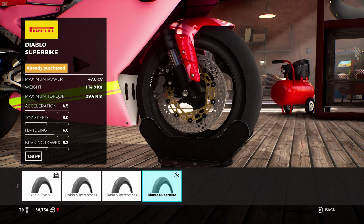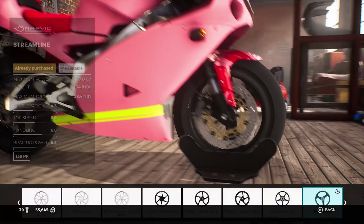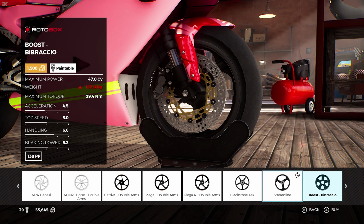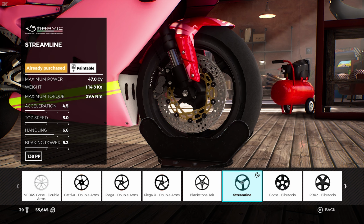So that's 2,000. And that is our Priya fully upgraded. If we look at it now: 138 performance points, 4.5 on acceleration, 5 on top speed, 6.6 on handling, 5.2 on braking power. The weight is 114.8 kilograms, 47 CV maximum power, you can see.